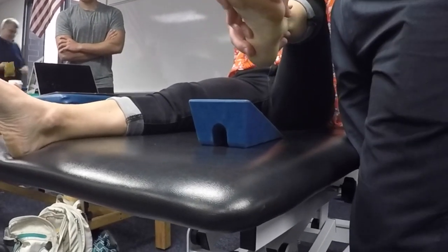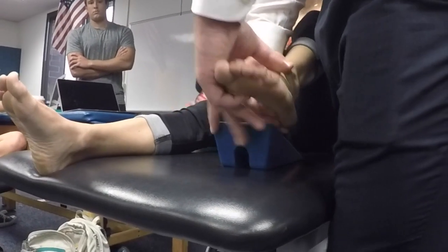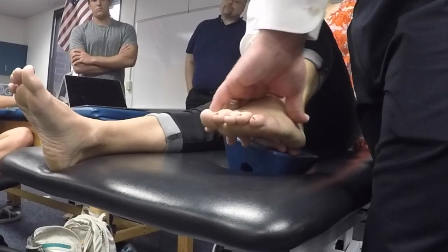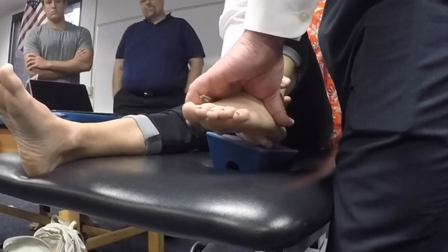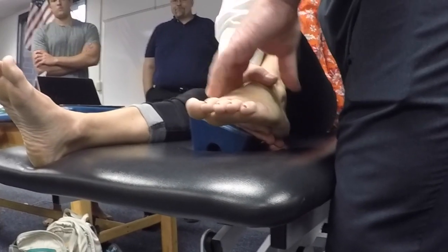So I'm going to come in, so the head of the talus is here, so I'm going to hold underneath the talus, thank you. And then I'm going to use the wedge as my block there. Right? Got the talus locked down between my fingers.